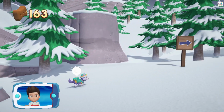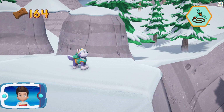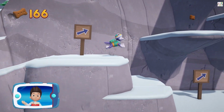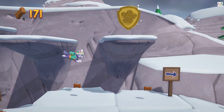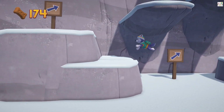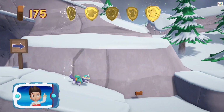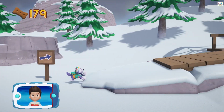Wow, you helped Everest reach the bottom of the mountain. Great job! The pup ability that... That great job! There's a golden paw print close by! To reach the ski lift where Jake is trapped. She can use her grappling hook to fix the ski lift and rescue Jake.